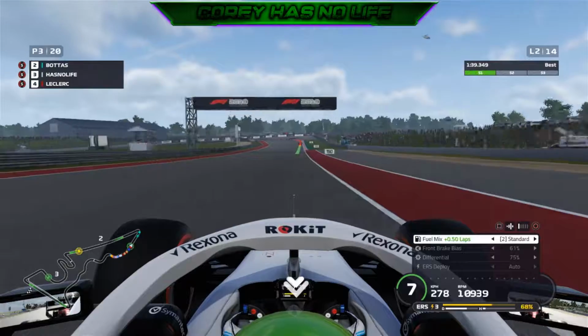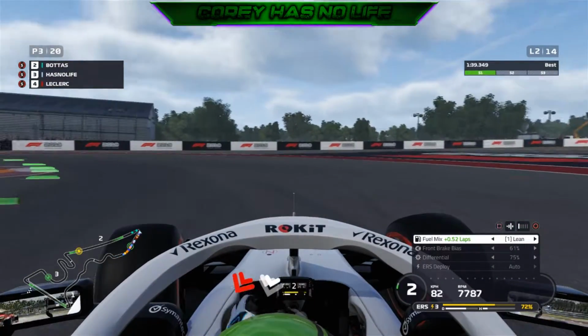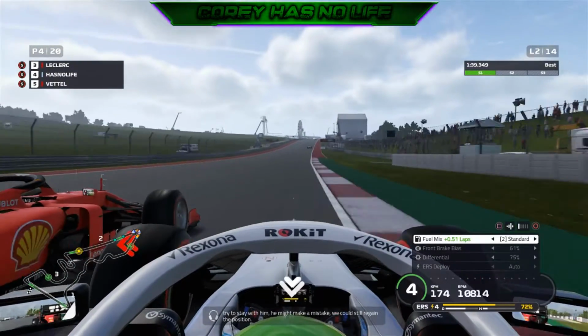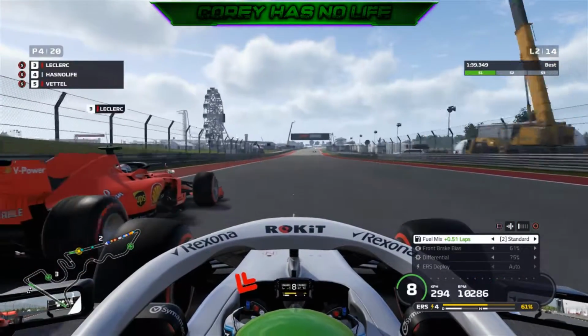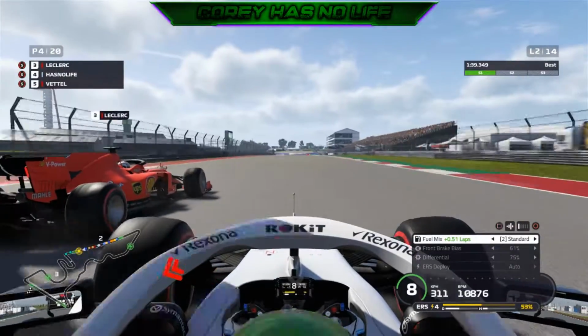Now we move on to the middle stages of lap 2. Leclerc is right on my tail and he's hunting. He gets a good run on us. Try to stay with him, he might make a mistake. We could still regain the position. We get a little bit of contact with him as we're trying to force him as wide as we possibly can. Vettel is in his slipstream.